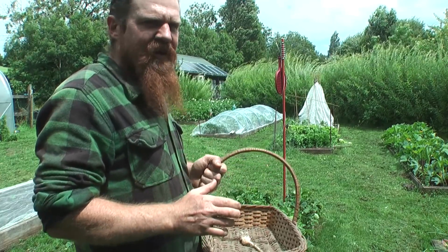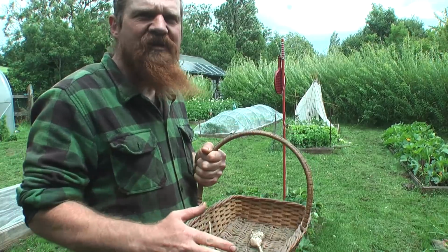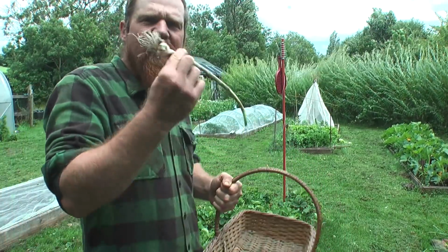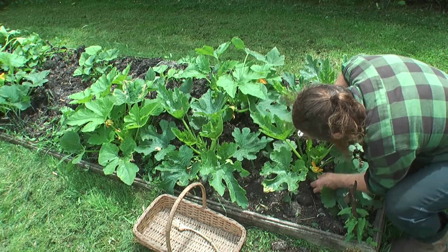Right, now I've brought you up to date on all the beds and the polytunnel. Let's go around again and see what I can harvest. I'm hoping to get enough stuff together to make a stir fry. This is the garlic bulb that came from there. Let's grab a courgette next. Grab this big one, I think.